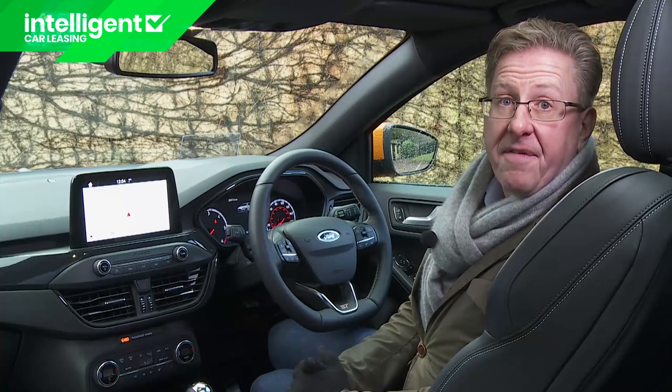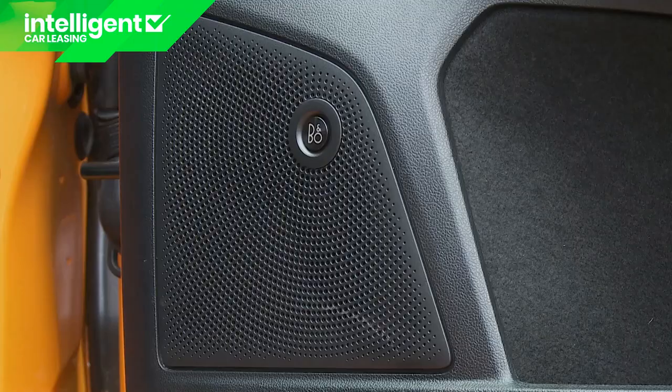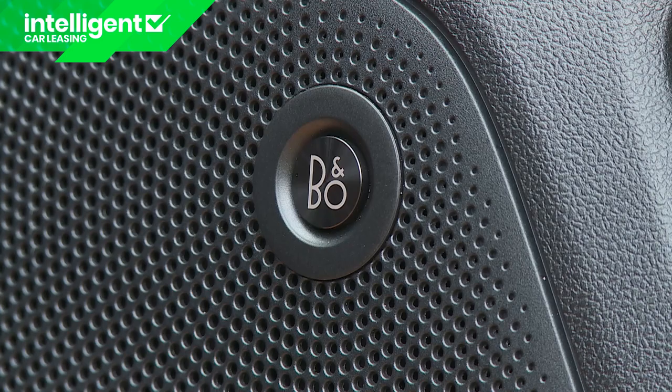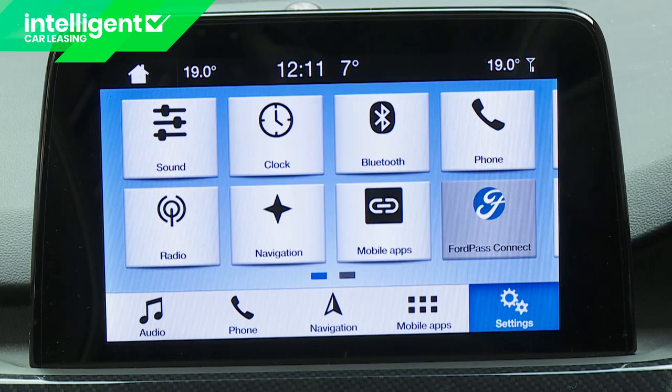On the plus side, Ford includes as standard here a couple of things that rivals will charge a lot more for: a premium DAB audio system, a 10-speaker, 675-watt B&O 360-degree sound setup, and Wi-Fi connectivity that comes courtesy of the built-in modem included in this car's FordPass Connect package.